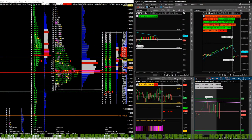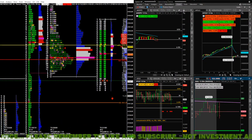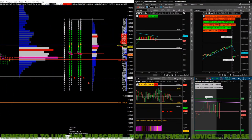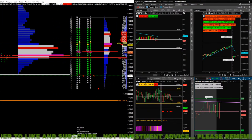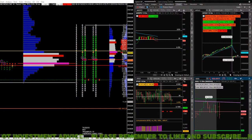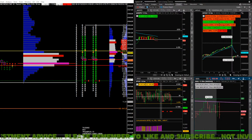We want to see either acceptance, and really it's got to get down, stay below this 47. That's that high of balance. But we need to see either acceptance or rejection at this level. And really, not getting really any information here from the market, to be honest.